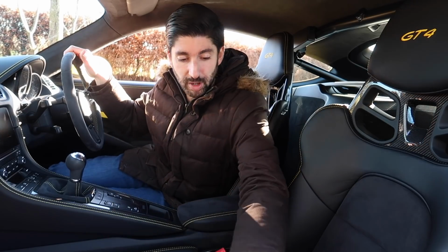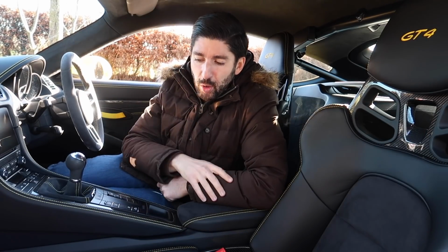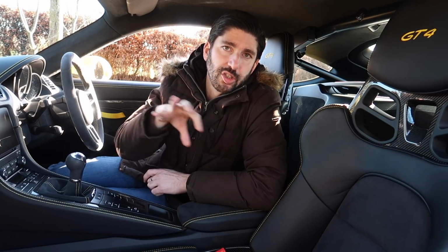This car has got the 918 bucket seats. They are very, very good in terms of bolstering. I mean, they are literally race seats. However, they're a little bit more challenging to get in and out of, and also they're probably not as comfortable as the standard seat. So it depends on what you want as to which seats you should go for. Now, without a shadow of a doubt, these look better, but it's a case of whether you're going to use the car more regularly or if this is just a track toy.